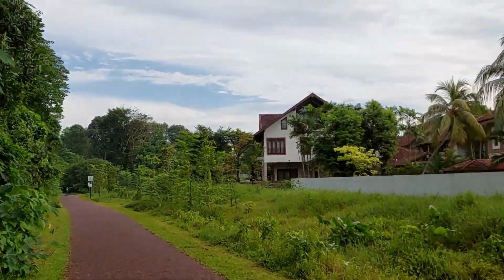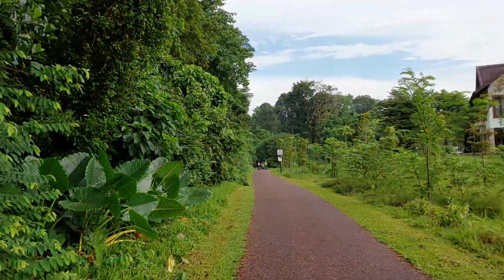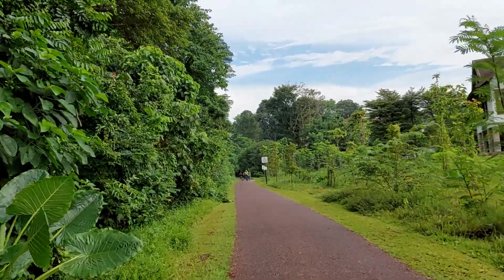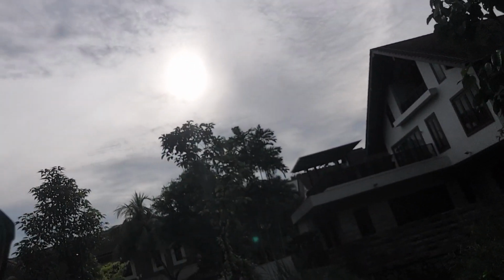To my right, there's a lot of bungalows and landed property. On my left here, there's like a forest. So this pathway separates the two worlds, forest and human world. Yes, so the sun is rising, still cooling, but it's getting slightly hotter and hotter. So let's continue and see what we can find.